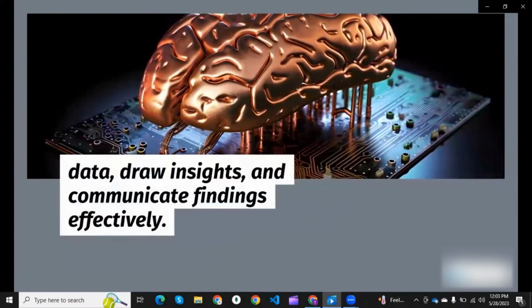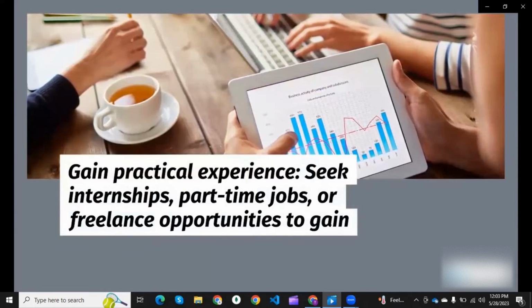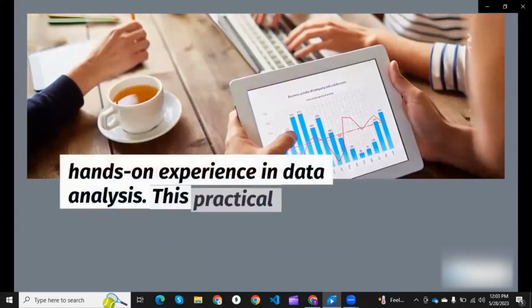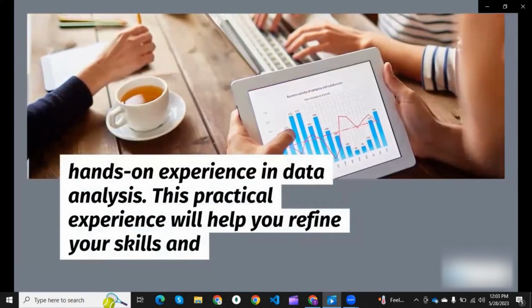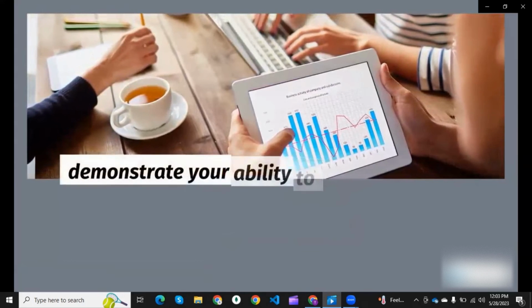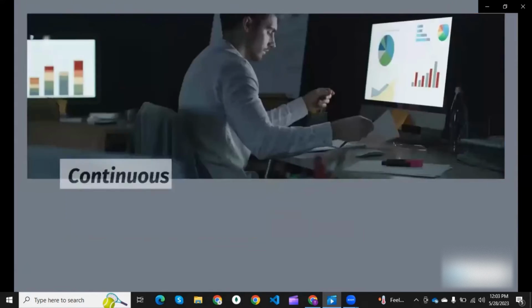Apart from this, another important thing is to gain practical experience. Seek internships, part-time jobs, or freelance opportunities to gain hands-on experience in data analysis. This practical experience will help you refine your skills and demonstrate your ability to apply your knowledge in real-world scenarios.